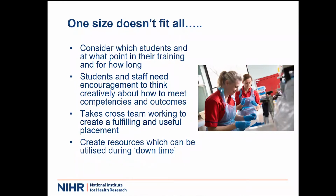It does take cross-team working to create a fulfilling and useful placement, particularly because our students rotate around four different clinical areas. But actually, that's been really beneficial for our clinical research delivery staff, giving us an opportunity to work across teams with each other to deliver a placement that's really exciting, innovative and interesting for the students.